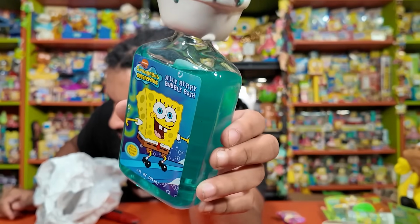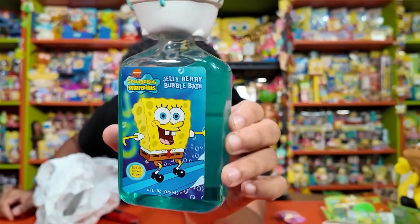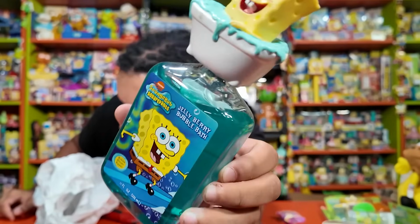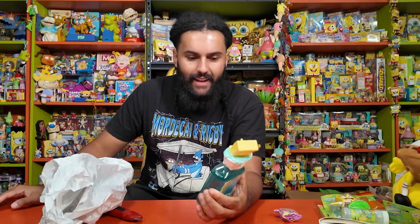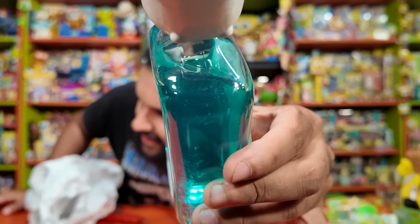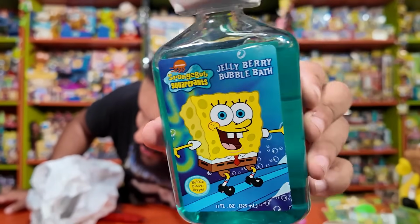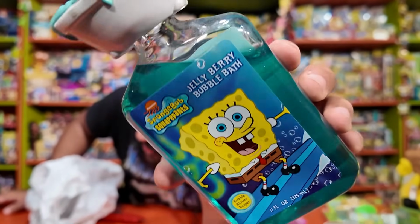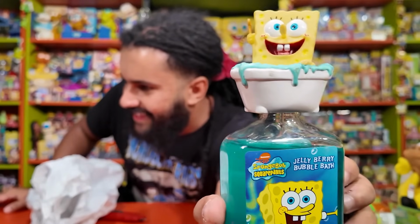Oh, I want to drink this bottle. Look at that blue bubble bath liquid. That is my favorite color in the world. It works with Scooby-Doo. It works with SpongeBob. My favorite color, I think, used to be orange and green, and those in conjunction. But the more I think about it and see this, I think my favorite color in the world might be this Lagoon Blue. It makes you think of your favorite flavors like berry or blue raspberry. And then you've got SpongeBob in the bath there on top.